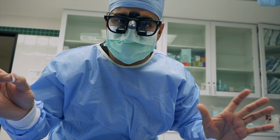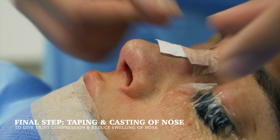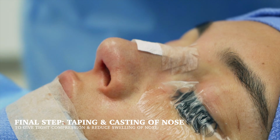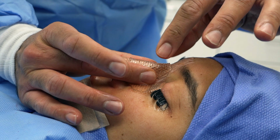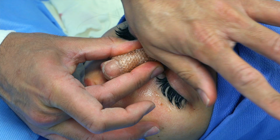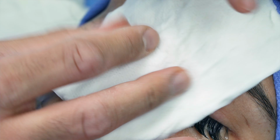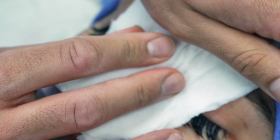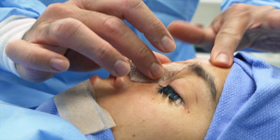Now we're gonna cast and tape the nose. Final step, taping and casting of the nose to give tight compression to reduce swelling of the nose post-operatively. Swelling is the number one thing that makes the nose not look amazing, so we want to decrease that chance by keeping it compressed. And when the cast comes off, she'll be able to enjoy how nice her nose looks even 7 days after surgery.